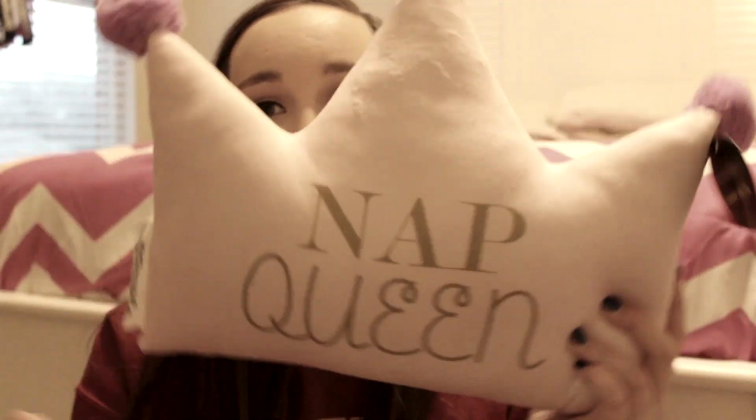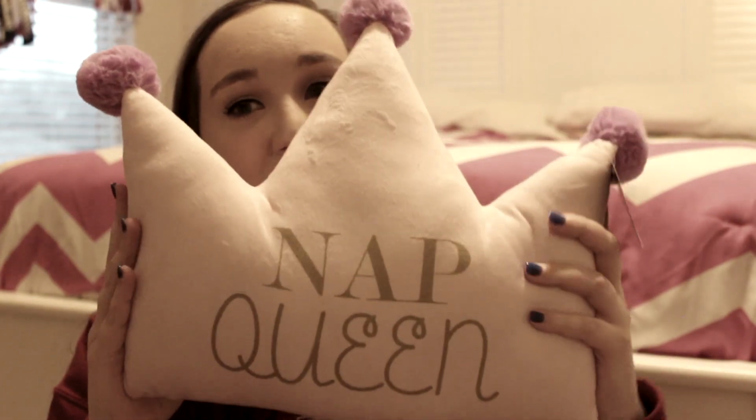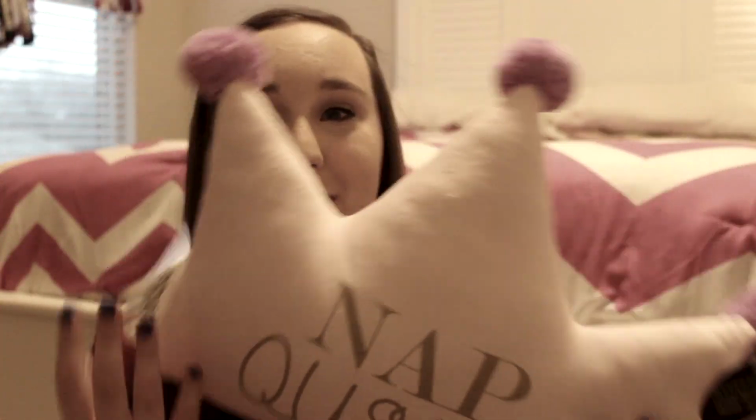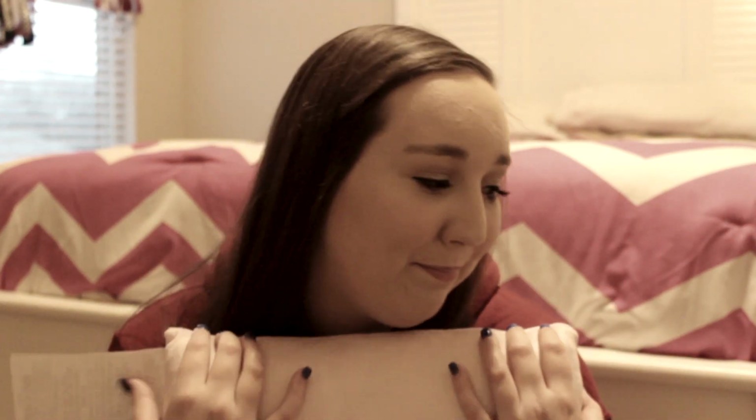And then lastly, they got me this pillow, which perfectly describes me. It says Nap Queen on it, and if you know me at all, I take naps every day. I haven't lately, but anyway, I used to take naps every day. And it says Nap Queen. It's a little crown. That's cute. And it's pink and purple with gold writing on it. Literally perfect. So, yeah. I'm going to be taking naps with this, as I'm called the Nap Queen.